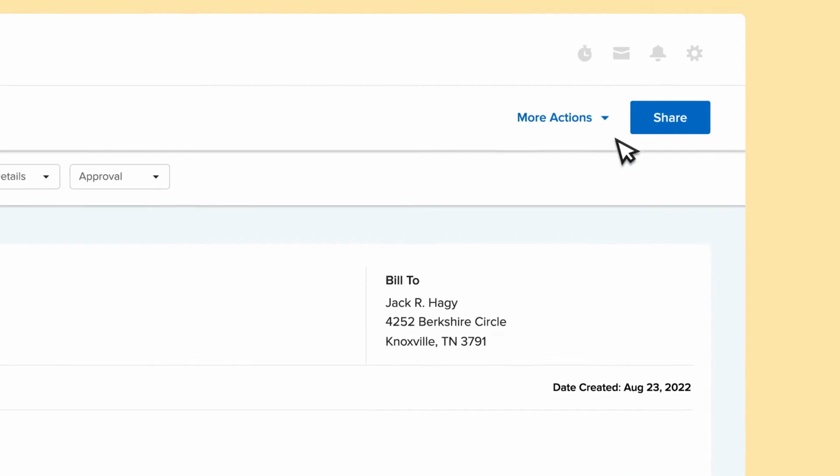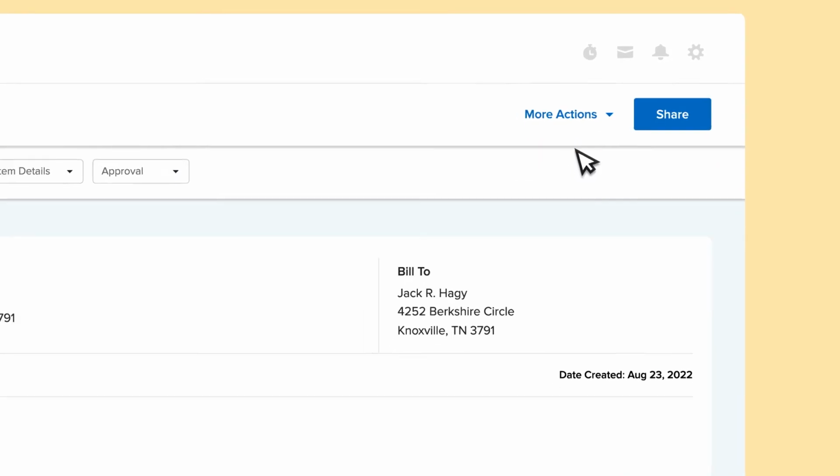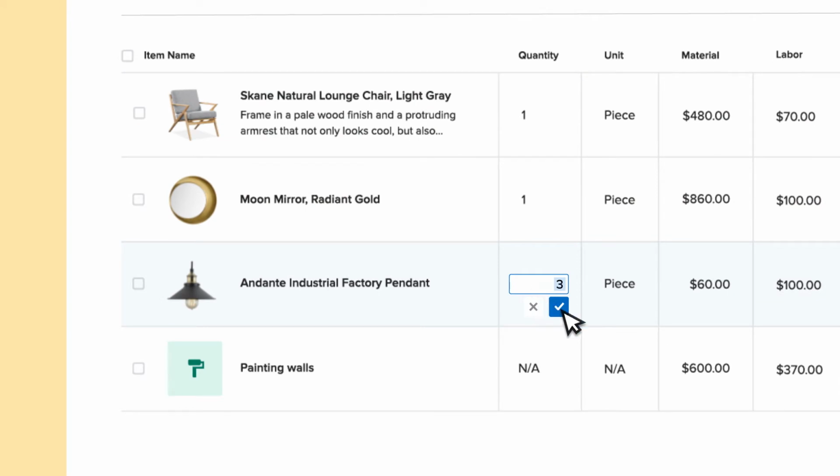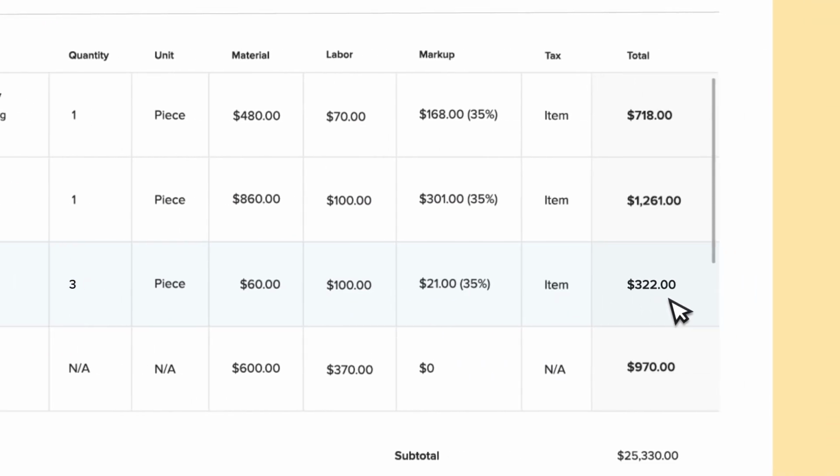Last minute change? No problem. You have the flexibility to edit and update your proposal as many times as you like, even after it's sent.